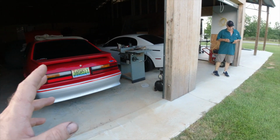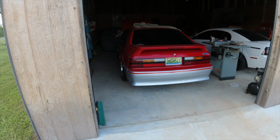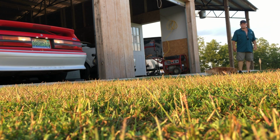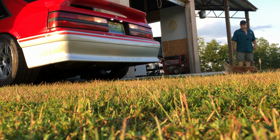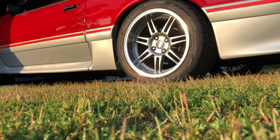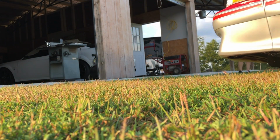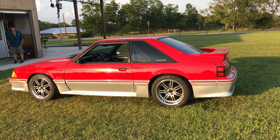All right, guys, we got the generator going. We don't quite have power out here yet, so we got the generator going, and we have the battery charger on this thing. So let's see if we can get it started. Guys, there she is. Sorry, this died, so I got my cell phone.